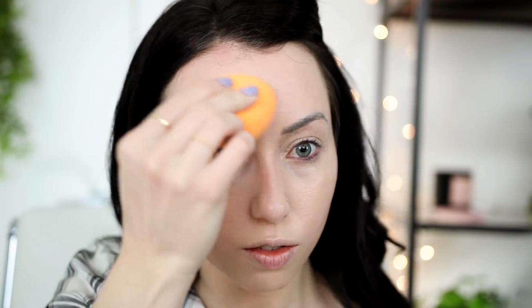I think I got a little bit higher coverage. I would say this side is high coverage, this side is light coverage. I'm gonna build this up in certain areas just to see, because it is supposed to be buildable. And just smoothing over this side. I think the way I like to apply this one is brush first and then smooth out the finish with a sponge. So I'm gonna try and build this up a little bit with the brush.